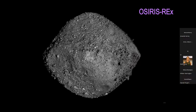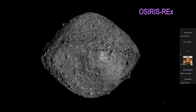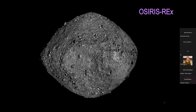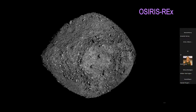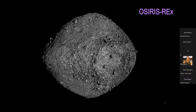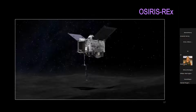So OSIRIS-REx went to Bennu, and one of the largest boulders that you'll see on here, I say boulder, but it's about the size of an Empire State Building. So it's like a massive piece of stone. Boulder is not the right word. It's a stone mountain, if you will. But so OSIRIS-REx flew down to the surface. We're gonna go to the next picture, Mr. DJ. So it flew alongside Bennu. It took these amazing images for us. It mapped it, got some great research, and then it went down to the surface.